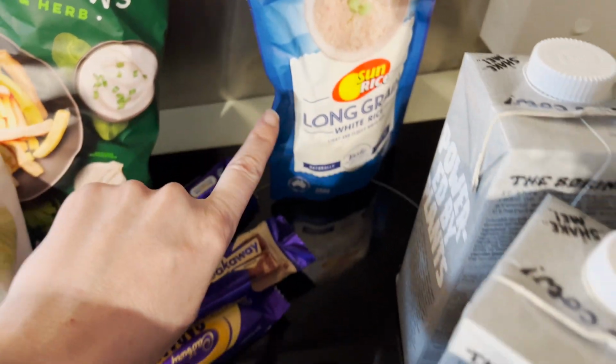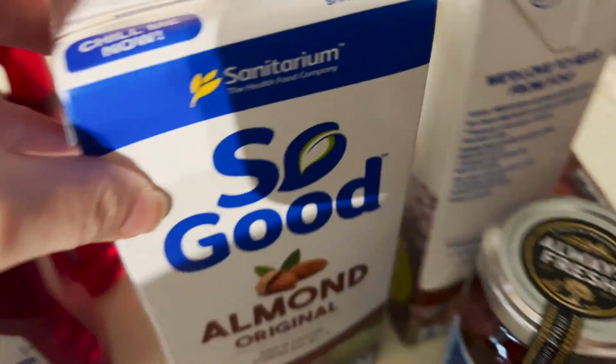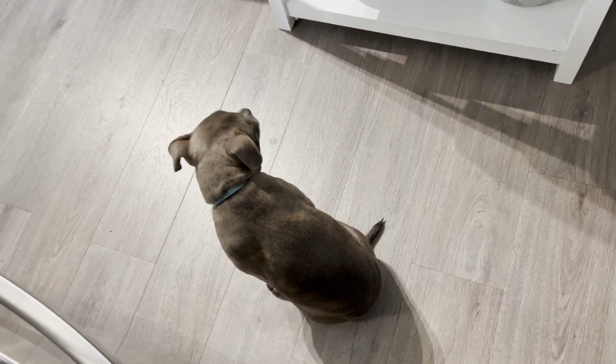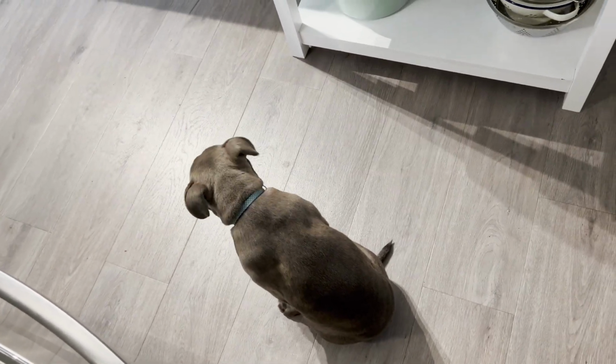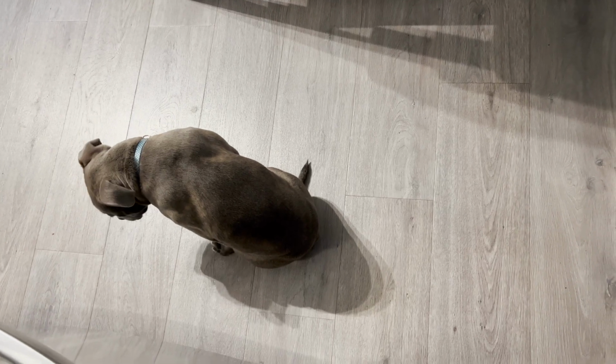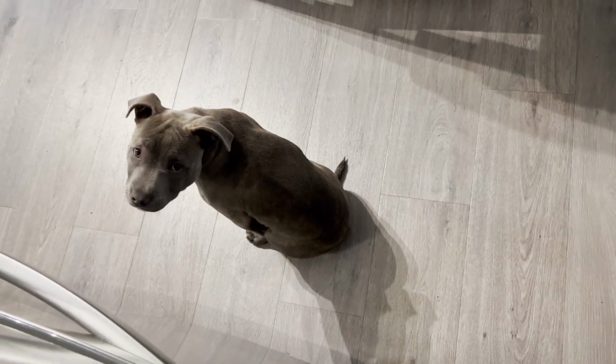Some rice, I like to always keep in the cupboard. Oat milk for me. Almond milk for Kyle. What are you eating? I honestly can't do anything without checking him 1,000 times. Winston? Okay.